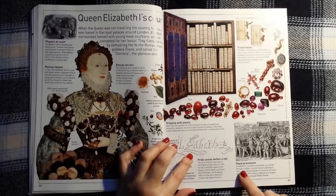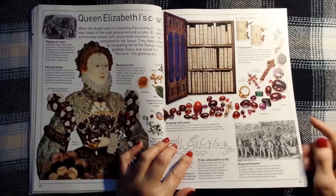Royal procession. Elizabeth I's courtiers sometimes carried her through London in a seat called a palanquin. This gave ordinary people a chance to see their queen. This 19th century woodcut was copied from a 1601 painting by Robert Peake.